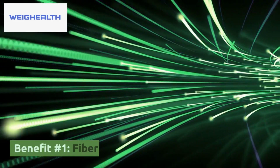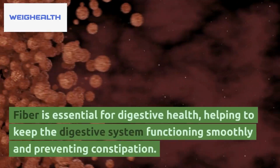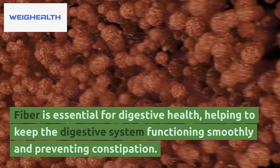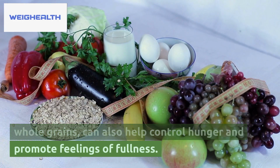Benefit number 1. Fiber. Fiber is essential for digestive health, helping to keep the digestive system functioning smoothly and preventing constipation. Foods high in fiber, such as fruits, vegetables, and whole grains, can also help control hunger and promote feelings of fullness.